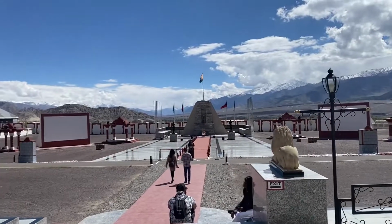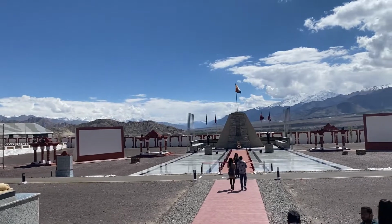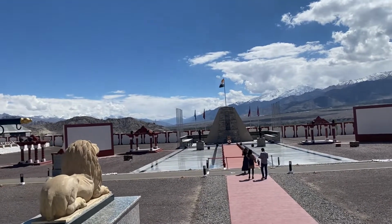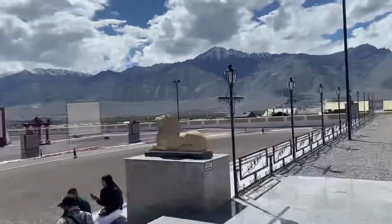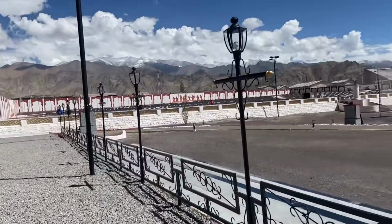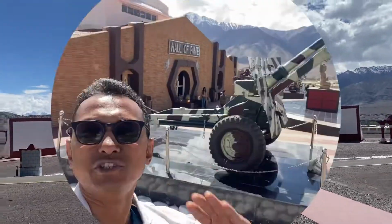This is the original war memorial. It was constructed in the year 1986. Originally it was made in honor of our Indian soldiers, and later this whole museum was constructed in the year 2012, and it was opened to the public in 2016. Jai Hind.